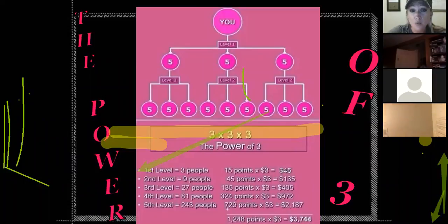$3,744 is a lot more than a lot of people I know make. It's more than what a full-time school teacher makes, I know, and it is such a blessing. This compensation plan is. That's one way for building a team. Power of 3 is super, super important.